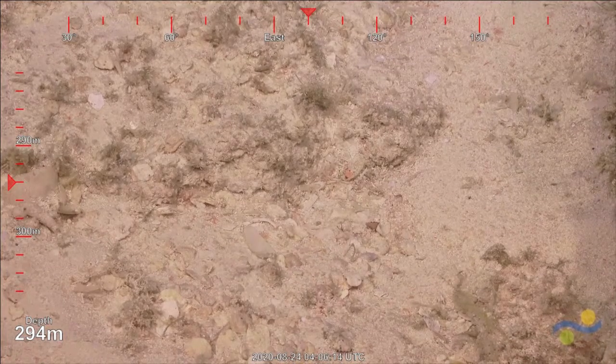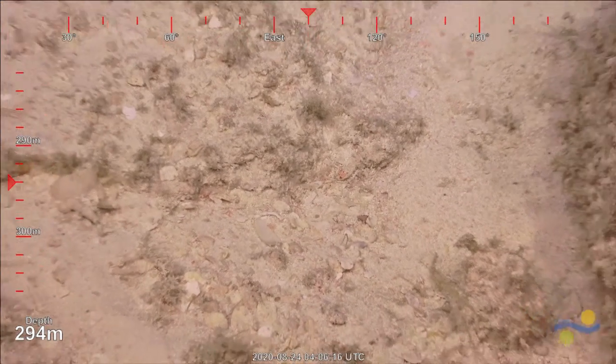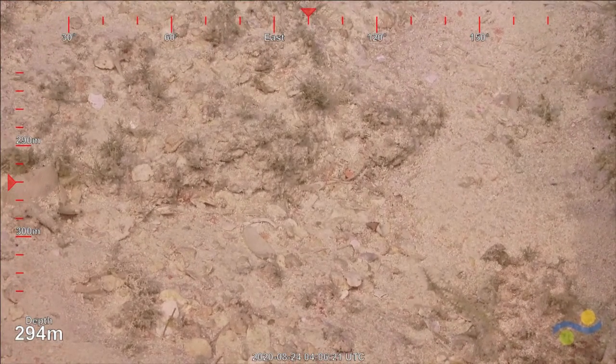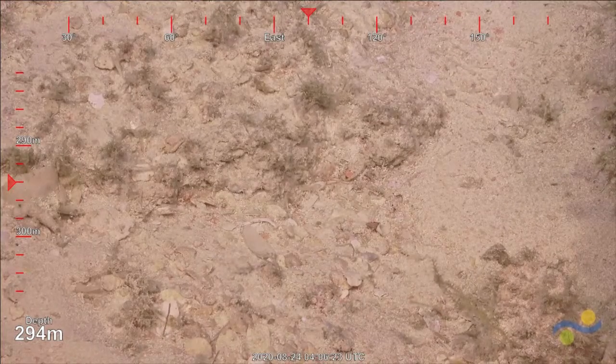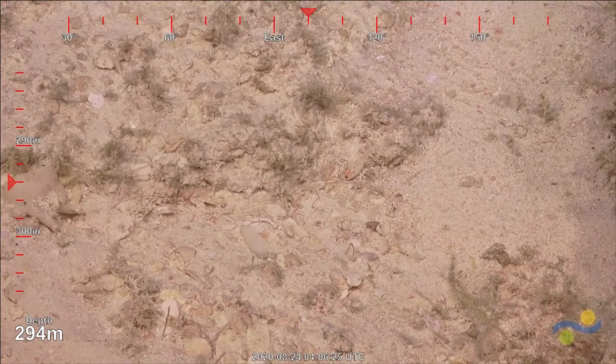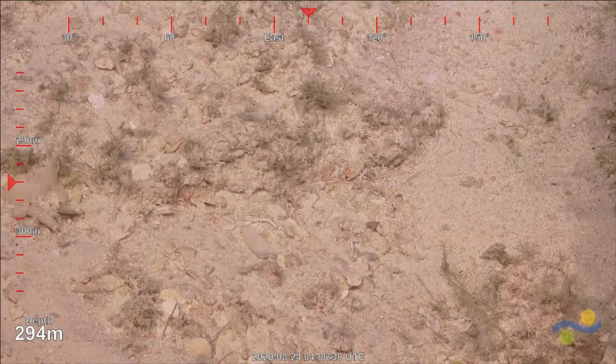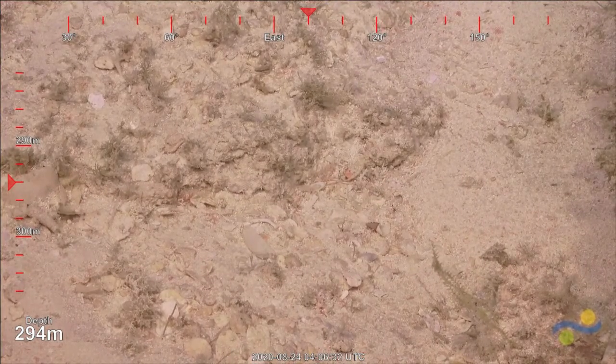Bits of coral debris, yeah, definitely mollusk, right in the middle. Broken gastropod, just there. Or bivalve, maybe. Bryozoan, maybe. There's a gastropod up here. Yeah, but mostly it looks like halimeda. But quite a mix of different things.